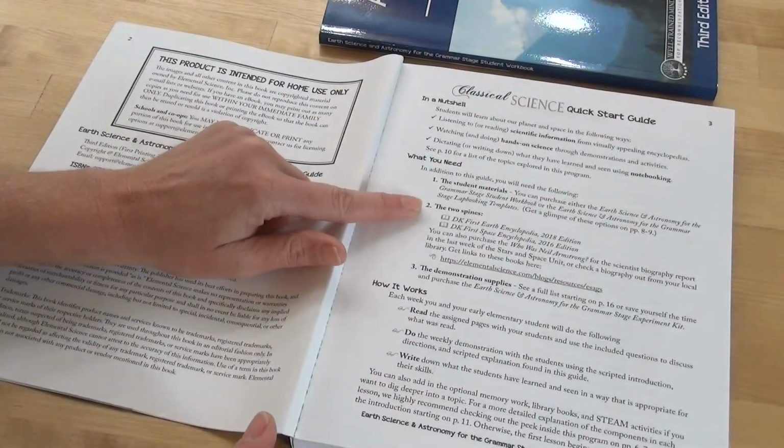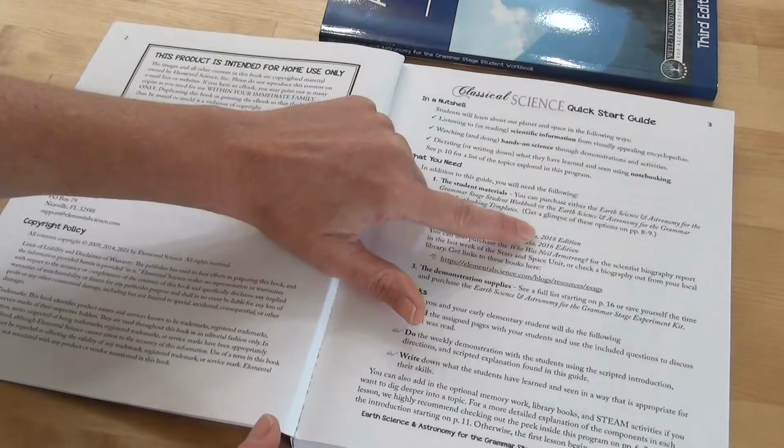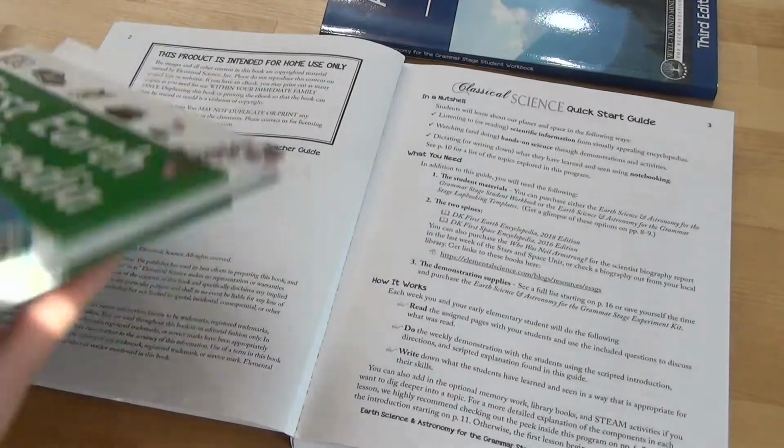Here are the two spines that you're going to need, and so it does say the 2018 and the 2016 edition.